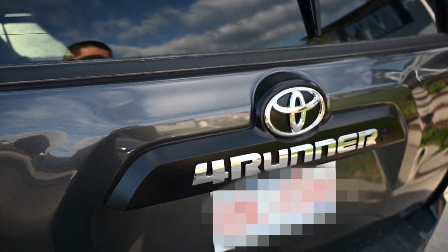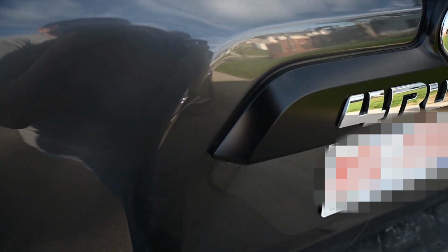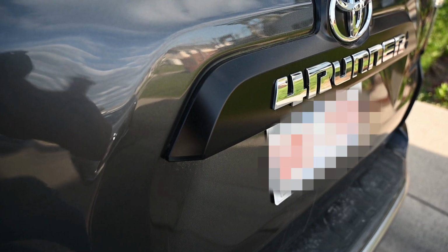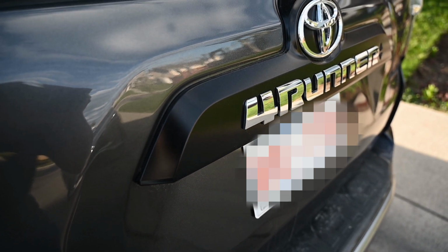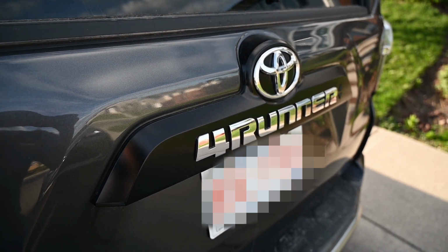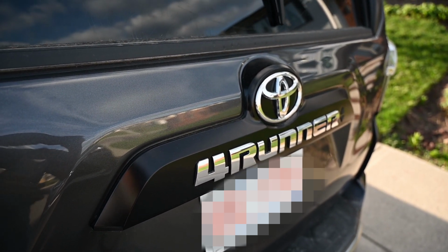I've been kind of lazy about it, but that's something to look for. I will post some photos of examples of other 4Runners that have the same issue. It seems to be widespread. I don't know what Toyota is doing; basically nothing unless you bring it up with them, but yeah.